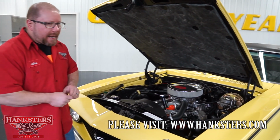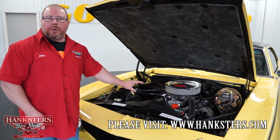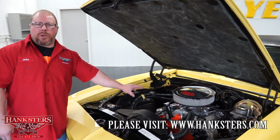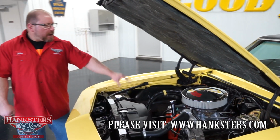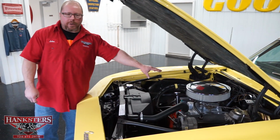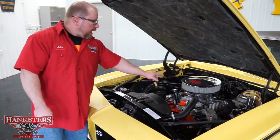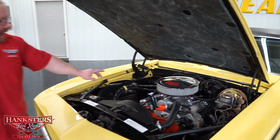Now, the engine that we have here, this is a non-original motor, but it is a date correct 1969 350 cubic inch small block Chevrolet engine. You do see it's got the chrome air cleaner on top. You've got a set of fin aluminum valve covers on here. And if you look underneath, that intake.